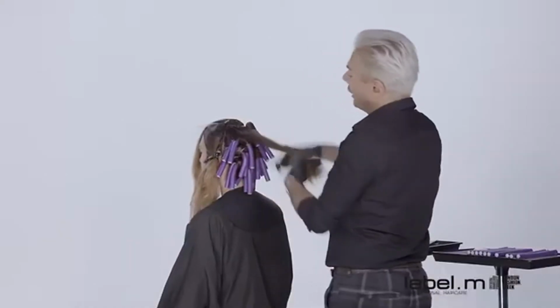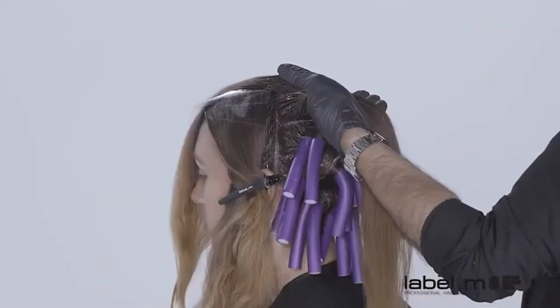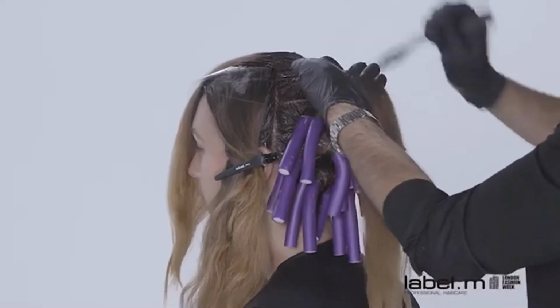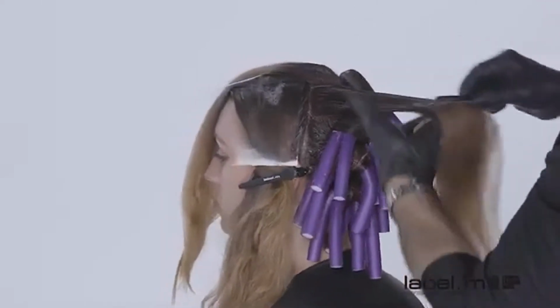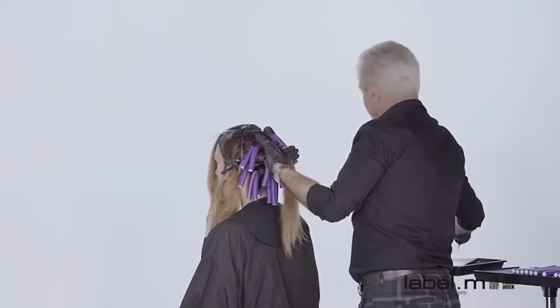Okay, so we are now about to finish our back section. We're extending the root area, making sure that it's nicely applied and stretched, and then adding our second color.